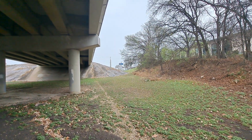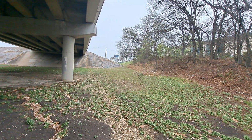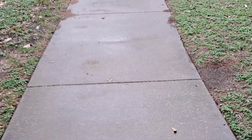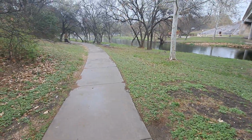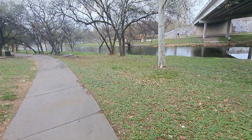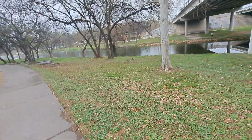On Service Station Road, there's the PNC Bank. So, just to give you some landmarks that you could come find this. Like I said, this really neat little thing right here.